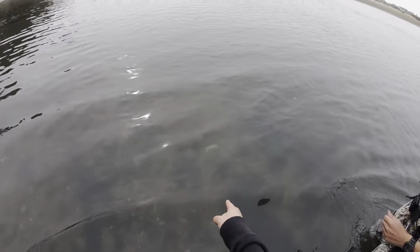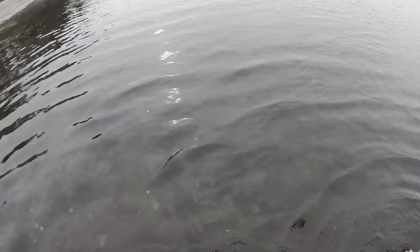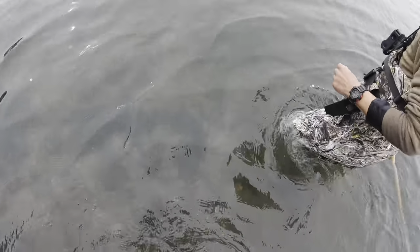Oh look, I see some. Yeah. Oh, it's a dead crab. During the fall, man, this place is swimming. Can we rake for crabs too during the fall? Yeah, I can rake anytime you want.